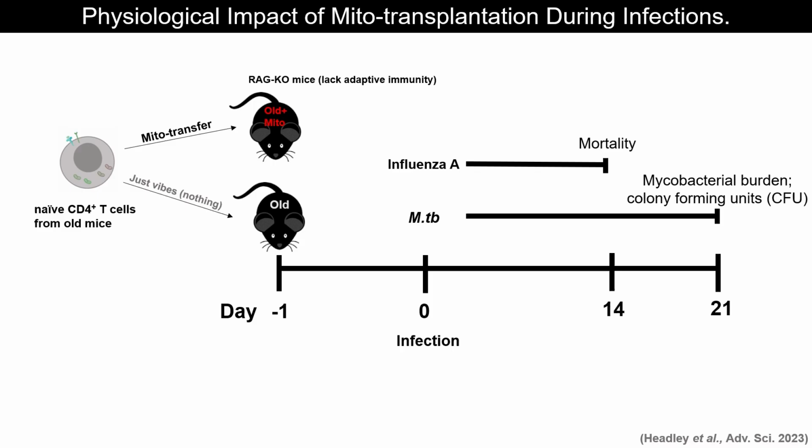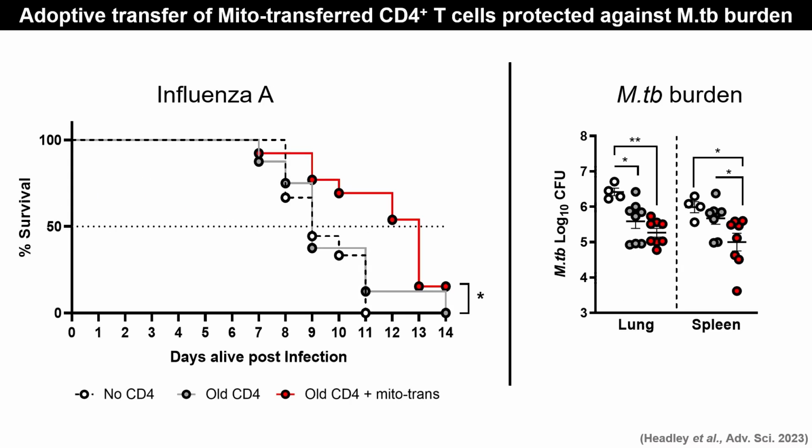So again, we took old CD4 T cells that came from the same mice. Some got mitotransfer, or mitotransplantation, and some just got vehicle, and then we tracked them. So here's the influenza data. We saw that the mice, these are RAG knockout mice by the way, that received the old plus mito CD4 T cells had the best survival compared to the mice that received old CD4 T cells, or the mice that didn't get anything at all. When we looked at MTB burden in the lung and spleen, we saw that the RAG knockout mice that got the old plus mito group had the lower mycobacterial burden.